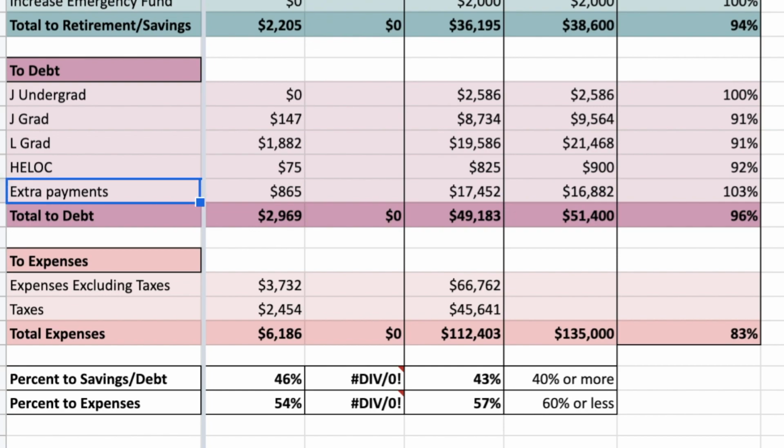And then finally, for extra payments, we paid $865 in extra payments this month. $17,452 is our total in extra payments for the year, and we only had a goal of $16,882, so we are over 100% of the way there for extra payments. So total to debt this month, we paid $2,969.